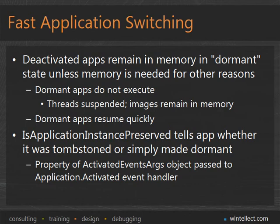In most cases in Mango, when the user switches away from an application, that application is not terminated. It is suspended. That is, its process image remains in memory, but the threads inside it are suspended, so they're no longer running. But if the user then presses the back button, for example, to go right back to that application, the application can be resumed almost instantaneously because it doesn't have to take the time to untombstone its data.